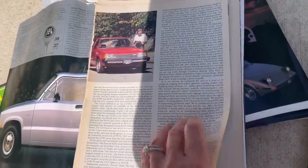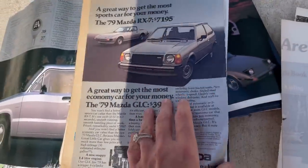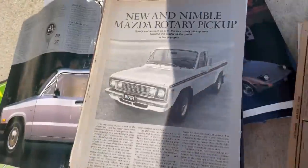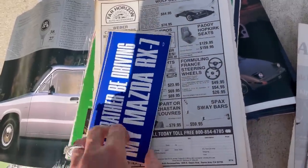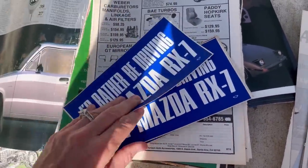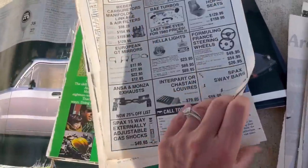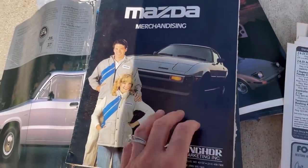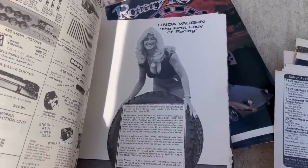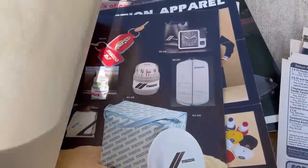Not really my type of thing, but definitely, a koala bear. How cute is that? Don't know what that's doing in there. I don't know. What's this? I'd rather be driving my Mazda RX-7. Those I might try to sell. And then this other stuff, I don't know. I may do it as an auction on eBay. I might try it on Whatnot, because look at that old Linda Vaughn, the first lady of racing. Somebody might want that. Action apparel, lots of vintage advert.